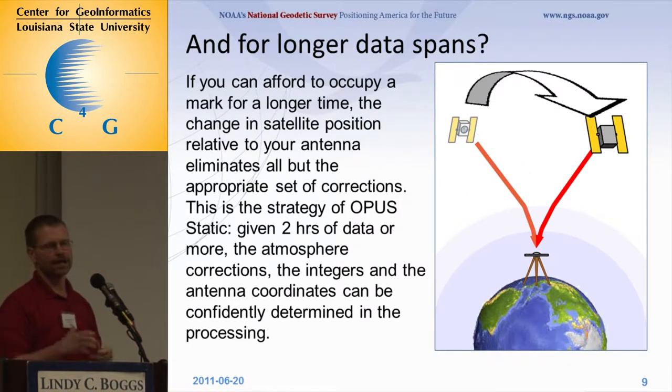OPUS Static works on the alternate strategy. If you have a long time, if you can afford to spend time on your mark, then the satellites themselves travel over your head. They change position for you. What that does is that allows you to separate all the possible combinations of what could be right answers. It allows you to separate all those out, and only one works for all those positions of the satellites. So having more data effectively allows you to eliminate all these erroneous possibilities, leaving only the correct possibility. So by doing that, the data itself from your mark tells you what the neutral and charged atmospheric corrections are. That's the best of all possible worlds. Then you can get the integers fixed, and you can do your coordinates at your site. We can do this everywhere in the world, and we do this everywhere in the world.